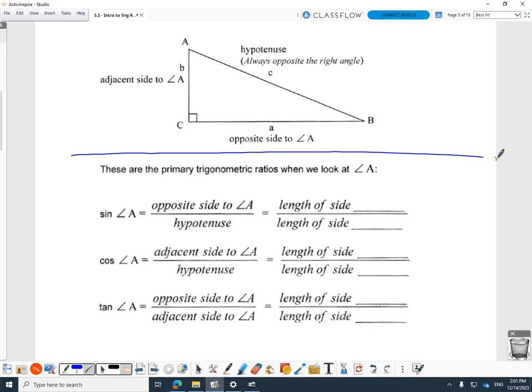So in my picture with angle A, here it is, I'm going to circle angle A. What's the label of the side that's opposite to angle A? Little a. I'm telling you, brace yourself. This is going to do some amazing stuff. But we got to lay the groundwork first, and let me seem a little weird. What's the name of the side that's the hypotenuse in the triangle? Little c.